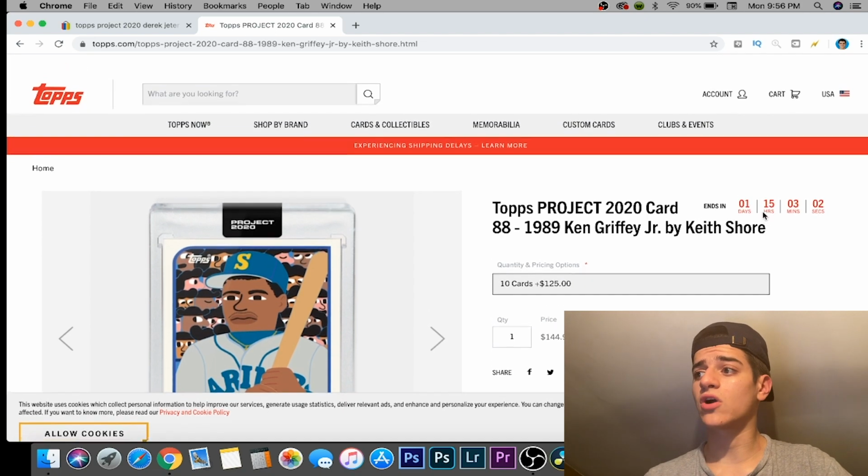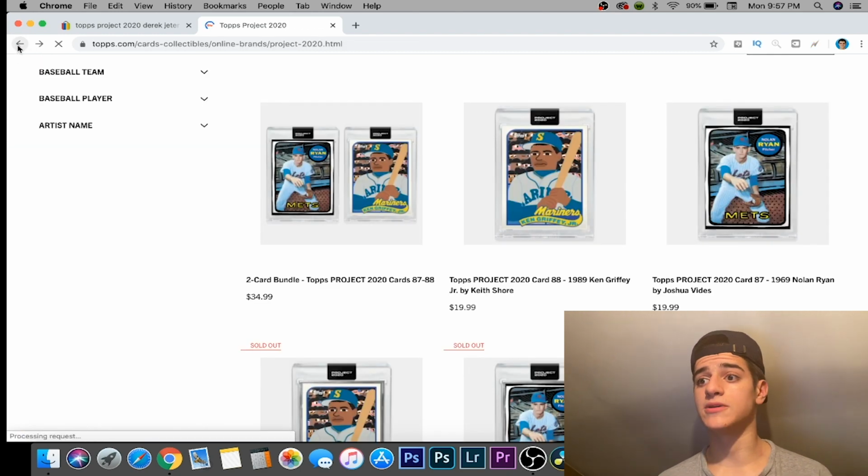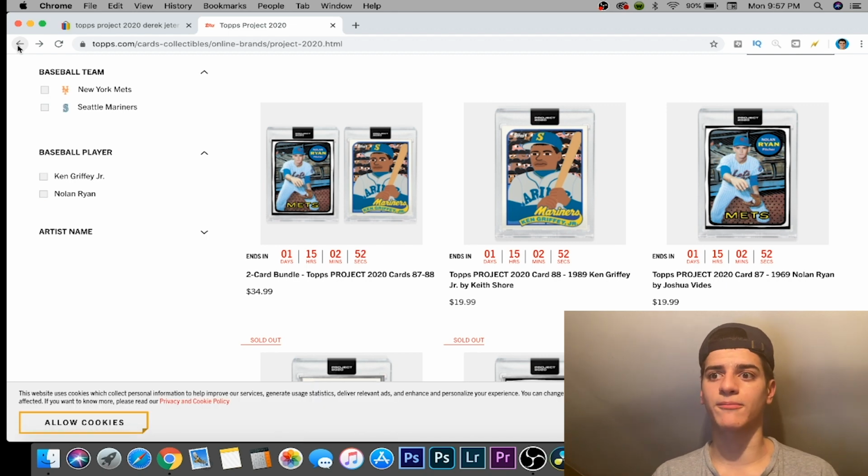But I believe in my cart right now on my phone, I have 10 of these and 5 Nolan Ryans, and it's around 200. I think I'm going to buy, because right now they are still making profit. Any cards that have sold so far are still making profit, and still not a lot of people know about this, so I think these cards still have the potential to make profit.